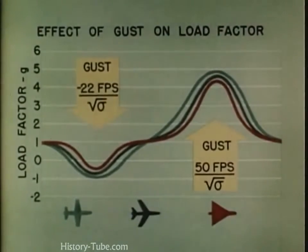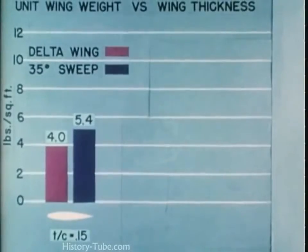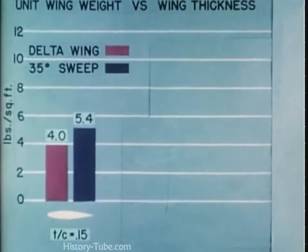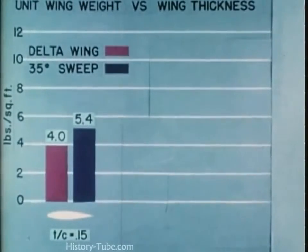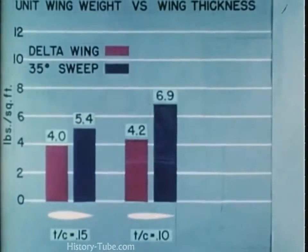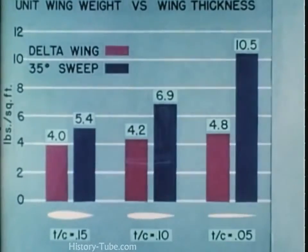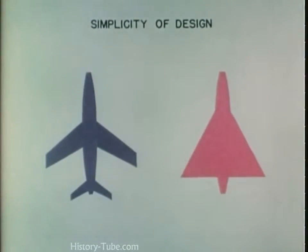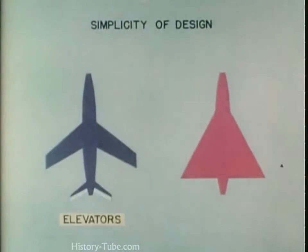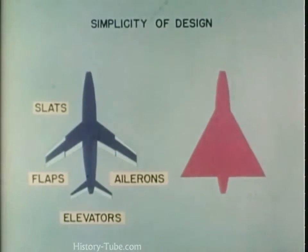Flight at supersonic speeds with the best turbojet power plants now being developed is practical only when wing thickness ratios are 5% or less. At 5% thickness, the wing weight per square foot of a delta wing is less than half that of a conventional wing with sweepback. Simplicity of construction inherent in the delta configuration is demonstrated by a comparison of the aerodynamic control surfaces required.